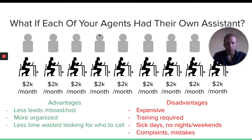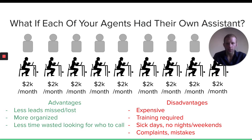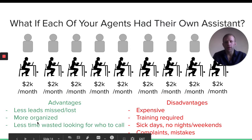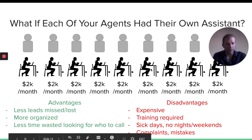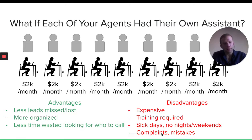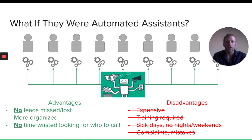So I want you to imagine for the moment, what would it be like if each of your agents had their own personal assistant? Let's say you're paying $2,000 or so per month for a full-time assistant for each agent. The advantages would be that fewer leads would be missed or lost since the assistant would be on top of it and making sure they get to the right ones. The agents would each be more organized and waste less time looking for who to call. The disadvantages would be that it would be very expensive. Training would be required per assistant. There'd be sick days, they wouldn't work nights or weekends, you'd get complaints, and mistakes would be made because they're human.